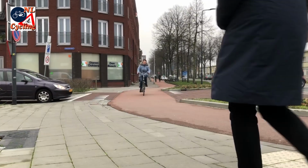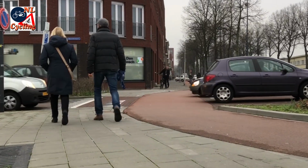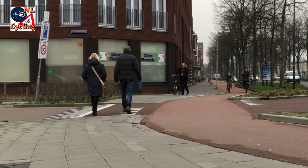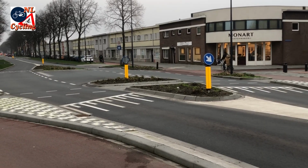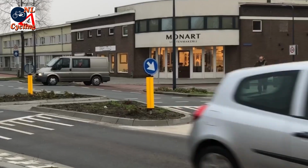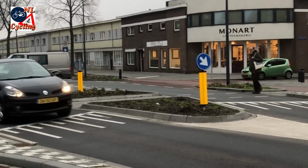How easy is this intersection for pedestrians? People can and do cross the side street with confidence. Thanks to the split roadway, crossing the main road is also very convenient. First you deal with crossing the cycleway. Then there is an island, after which you cross one lane of traffic.